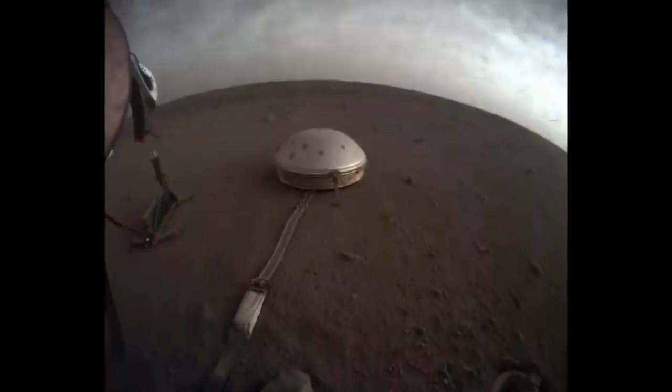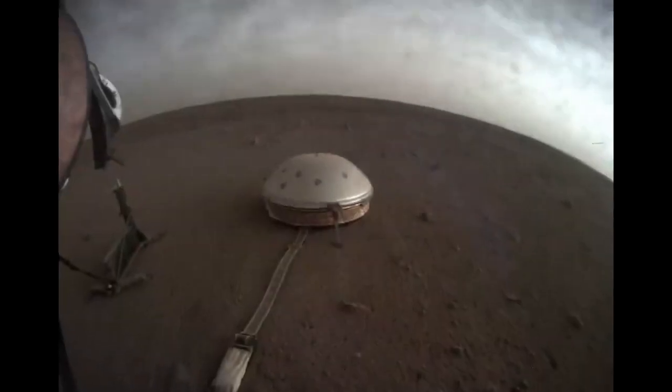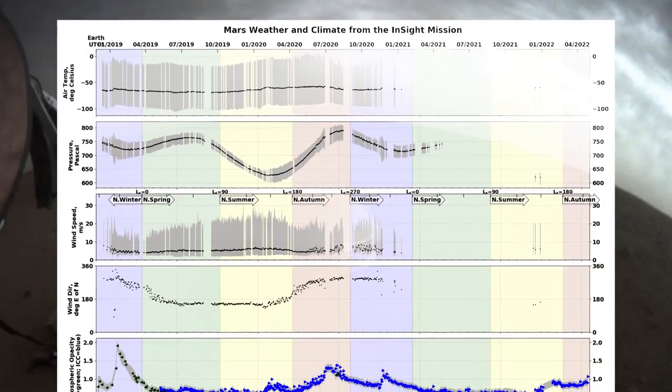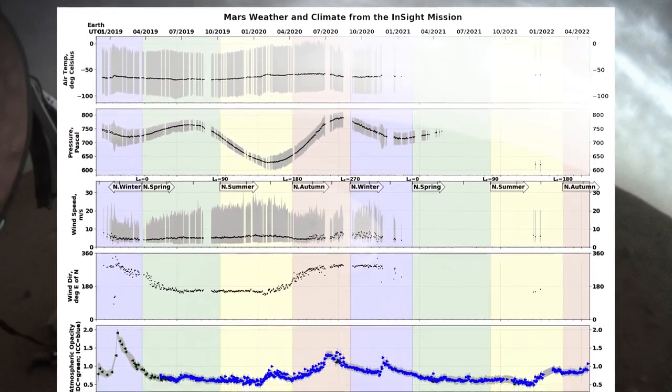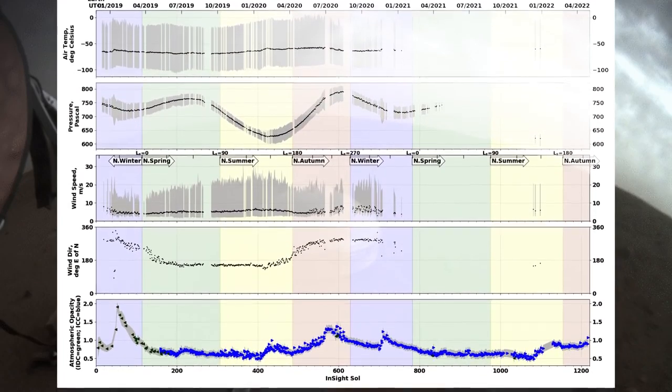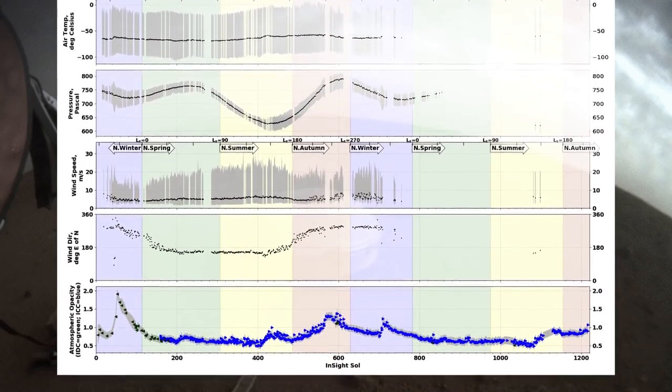The other thing that we've been able to do is make a very detailed record of the weather at Mars. So we have a really good weather station, which has allowed meteorologists to study the weather at the InSight landing site and relate that to the climate changes on Mars.